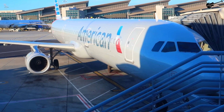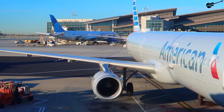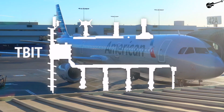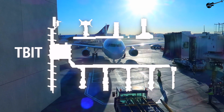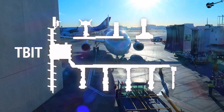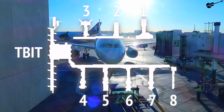Terminal 4 is used solely by American and is also located closest to the Tom Bradley International Terminal out ahead, accessible by walkway. Besides TBIT, the rest of LAX's terminals are very similar to each other, with some minor design changes by each airline. They consist of terminals 1 through 8, and they're laid out around a loop.